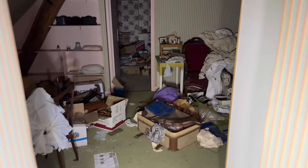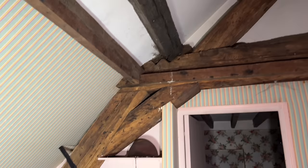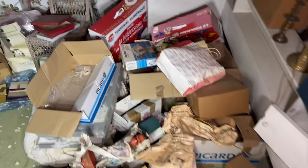Look at the amount of stuff that's been left in here. Oh my goodness me. And look at that. That is beautiful. That just gives you some kind of idea how old this property is when you've seen woodwork like that, how that's been put together. Okay, we've got a small room here, completely full up. Look at all the dead flowers in here.